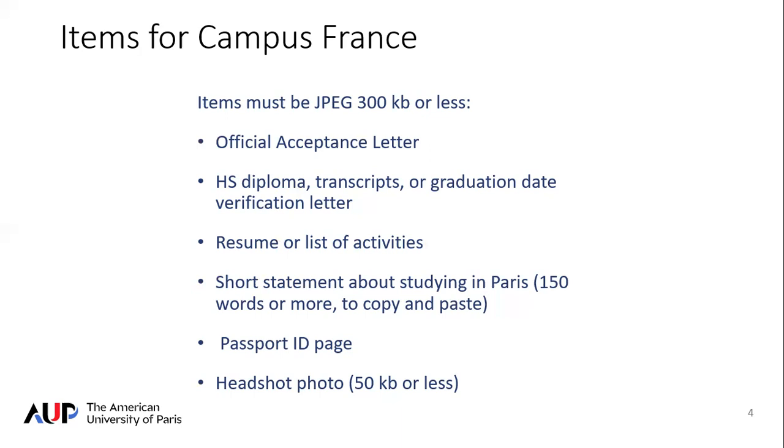If you're a visiting study abroad or co-op student, or if you're a transfer student or graduate student, you can upload your current or most recent college transcripts instead. So high school is not required.